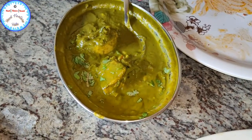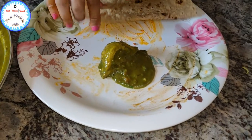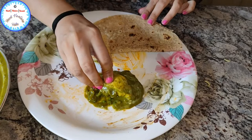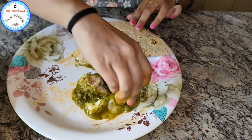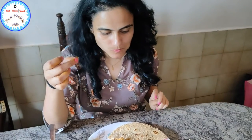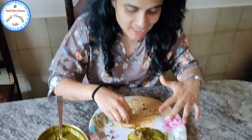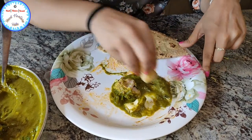Chicken Hyderabadi and some roti. First, I'm just going to taste this gravy with the chicken, and then I'll taste it with the roti. I'm not too sure what this gravy is made out of, but it looks like it's palak. I'm not too sure of that. Now let's try the gravy.